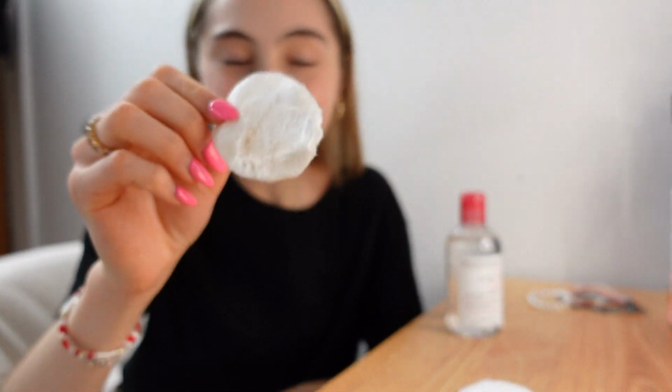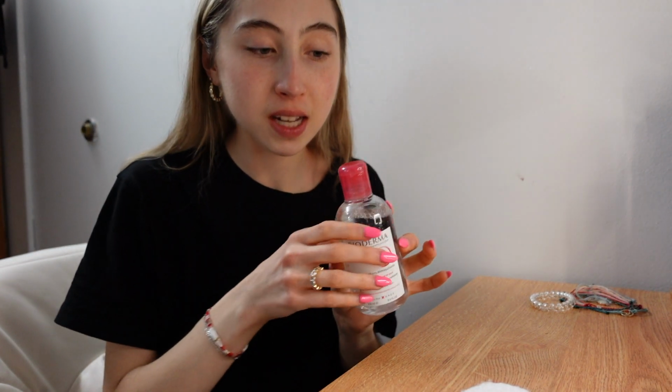Even with not wearing makeup, I went to Manhattan today, and it's notorious for being disgusting. Look how much dirt. This gets more dirt than anything. I used to use the Garnier one, and I never got as much dirt as I get from this. And also my pores have never been clearer, so I think that says a lot.